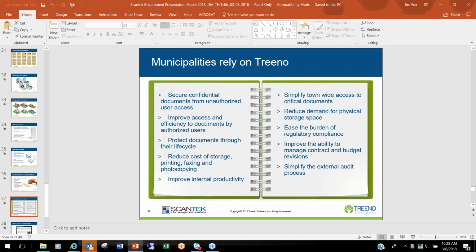So again, towns and cities rely on Trino for a secure, confidential, central access to documents. They want to improve the access and efficiency to authorized users. Those could be the town users. You want to protect the document through its life cycle. Documents, as Tony had mentioned earlier, do have a retention cycle, and using a software tool like Trino, we can help you with that. We also are going to remove the cost of storage. With Trino, you don't have to worry about printing or faxing or any more photocopying, as you'll see. And we can improve internal productivity because of workflow, so that decision making and approval happens a lot quicker.